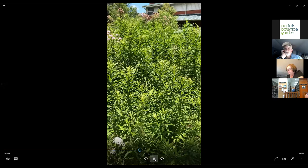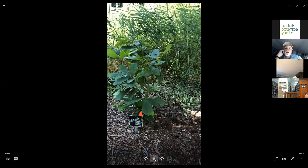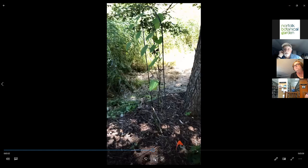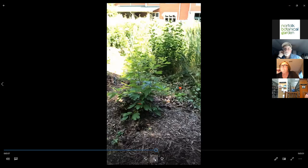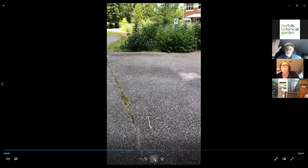Notice that goldenrod, I have a Phragmites problem, as you can see. Well, the goldenrod seems to kind of keep it at bay. There's a nice little pawpaw. Threw a pipevine in, it's very young. And that's the Virginia snakeroot, also a native host plant for the pipevine. That's that smaller plant. So it's basically two berms of a rain garden.